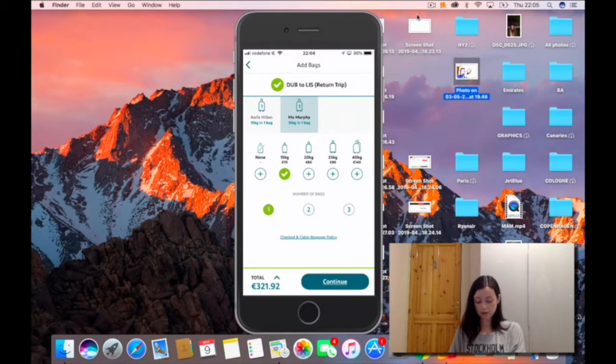So that's gone out as expected. So each person has a 15 kilo bag. And that's all been added into the total at the bottom as well. Happy days. Okay, so again, that's that task over and done with.